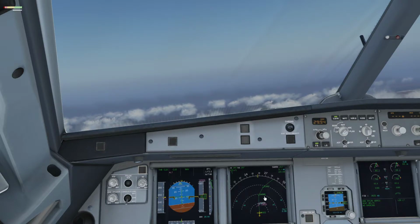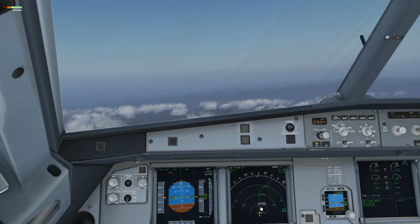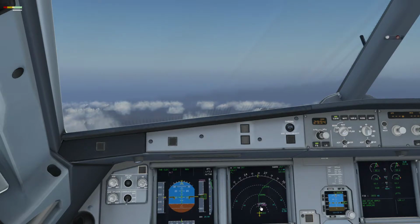Yeah, looks like we're going to reach our next altitude constraint at 12,000, and it's not going to be any trouble at all. So it'll be well before dark.